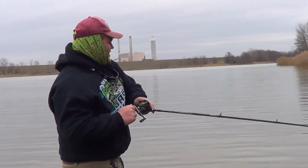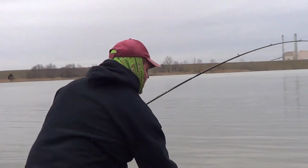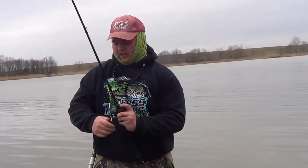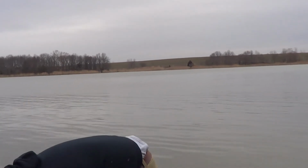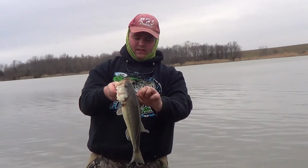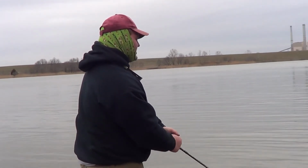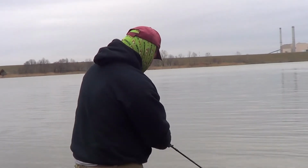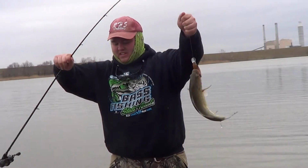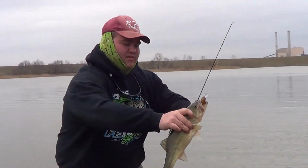I don't know how big this one is, but it feels good. He's gonna be close too. Good fish. Crankbait's working amazing. Oh, dang. They're loving this. About 15-incher there. This fish is so thick. And it's got to be at least 2.5, 3 pounds.